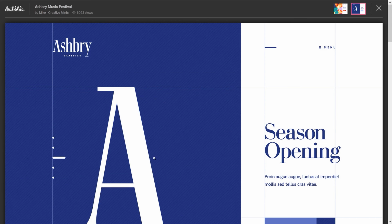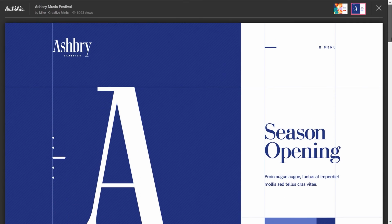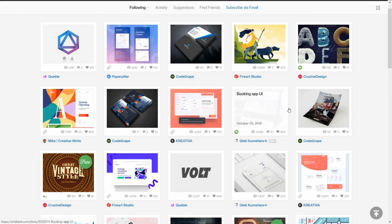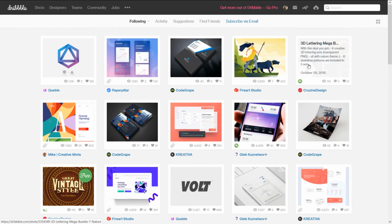Also you can see this is a great layout shown by this person, Mike from Creative Mints. This is one of my favorite designers, if I am not mistaken. I'm following him on Behance and on Dribbble too. So I'm going to show a lot of examples from his designs because he's a very great designer. Anyhow, so this is another website. Also I'm going to show you two or three more.